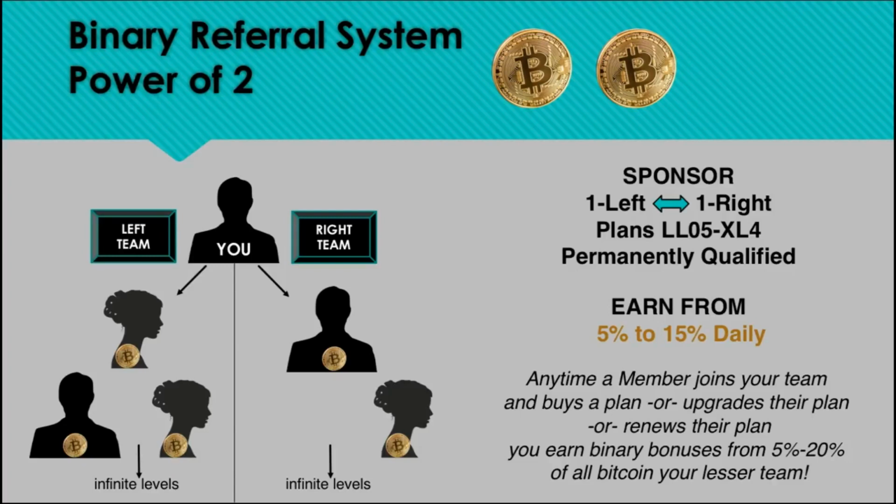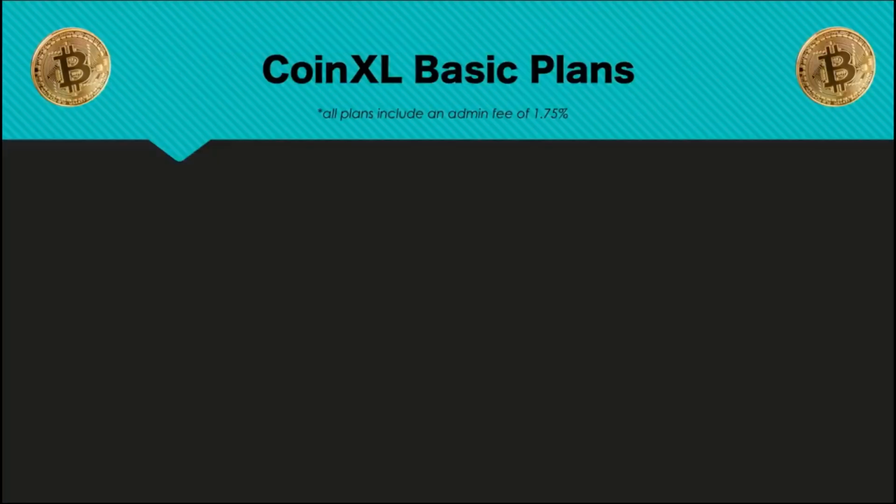Now, here's the beautiful part about this. Think about it. Anytime a member would be joining your team today, maybe they upgrade their plan or they renew their plan, you're going to earn the binary bonuses over and over again, from 5% up to 20% of all the Bitcoin volume in your lesser team.